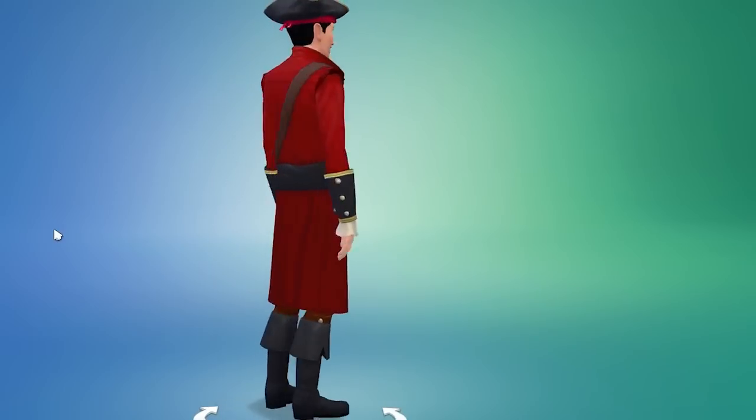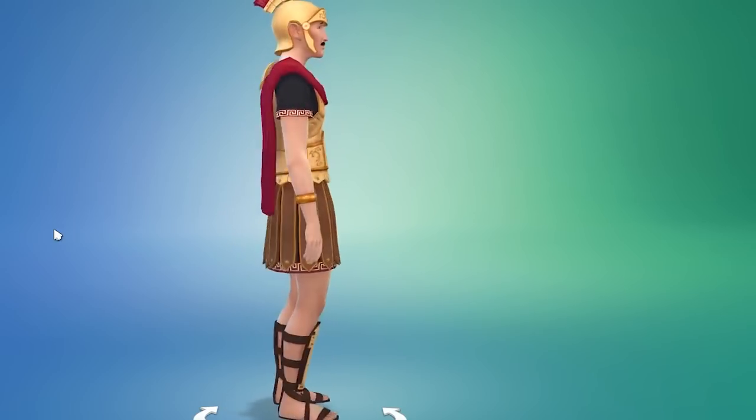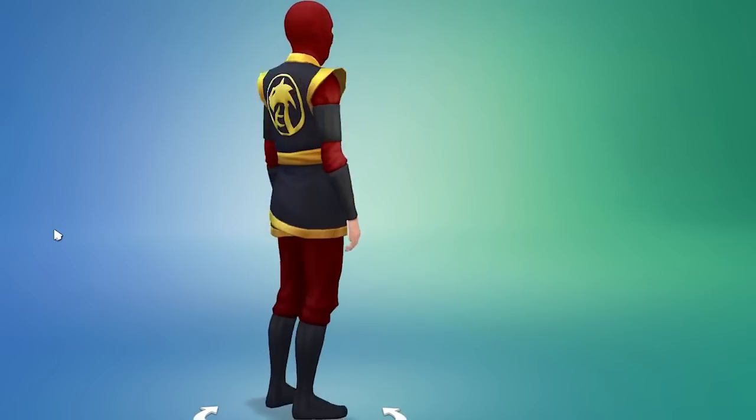Here are some styled looks to show off the different costumes. So this is the pirate one, and then we also have the gladiator one. And then lastly is the ninja one.